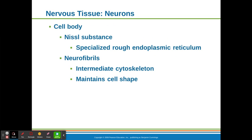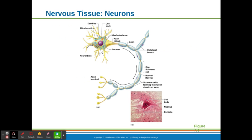So within the cell body, we have what's called the Nissl substance. This is a very specialized endoplasmic reticulum. It's highly specialized in making our neurotransmitters, which will help transmit messages from one neuron to another. We also have the neurofibrils. This is an intermediate cytoskeleton. It's very important that neurons maintain their shape, because we are transmitting these messages from one cell to another. We don't want it to get folded, so to say, and cause that message to not be sent efficiently.